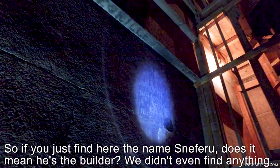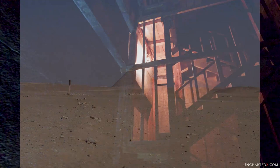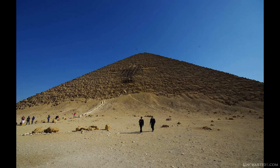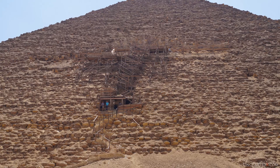So if you just find here a name that says Sneferu, does it mean he's the builder? We didn't even find him. Of course, this is something of an ongoing joke. It does relate back to how Egyptology tends to date and relate objects and places, typically by the last person who really wrote on them. In a lot of these sites, we see graffiti. How do we know this guy wasn't the one who actually built the pyramid? It's a point that I make in a lot of my Serapeum videos, but it is how modern Egyptology tends to date and relate objects and structures, by the writing that's on them.